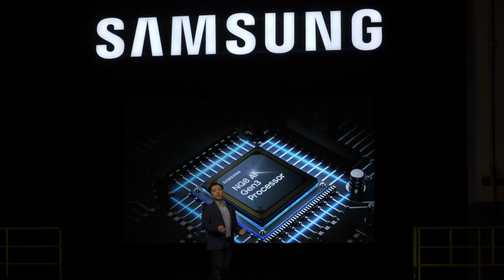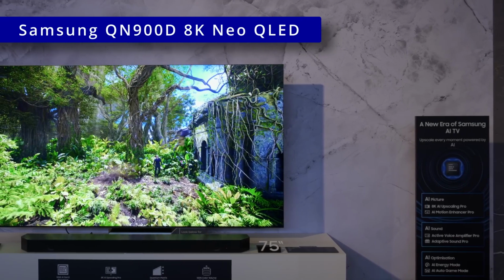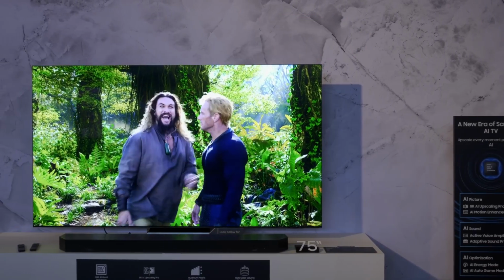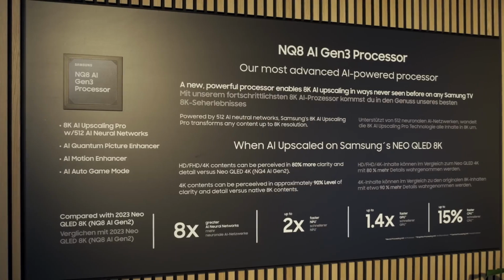Note that all 3 Samsung OLED TV ranges won't be blessed with the South Korean brand's cutting-edge NQ8 AI Gen 3 processor reserved for the QN900D flagship 8K Neo QLED TV. Instead, Samsung's 4K OLEDs and the QN800D 8K Neo QLED TV will have to settle for a less advanced NQ8 AI Gen 2 processor whose AI-enhanced upscaling and motion won't reach the heights delivered by the top-tier NQ8 AI Gen 3 chipset.